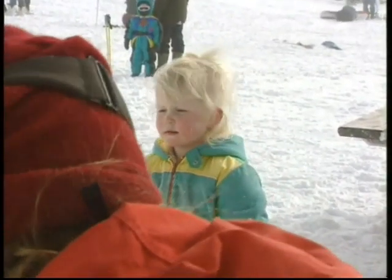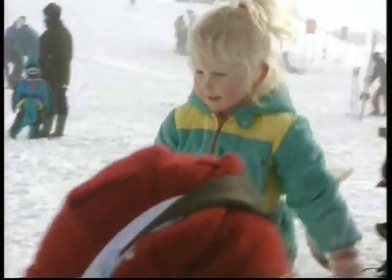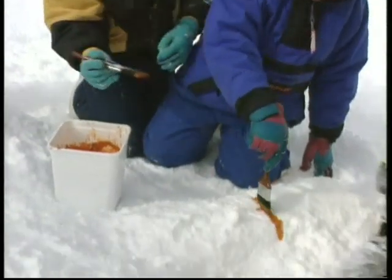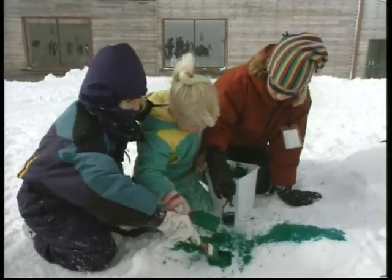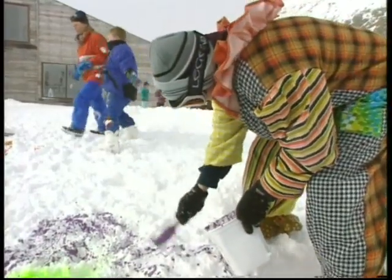Has anyone thought of a new name for this snowman? Rachel! There we go! Do you want a paintbrush, Luke? Well, painting snow creatures is a bit difficult. Can you see what's happening to this water-based paint? It's freezing. Water turns into ice when it comes into contact with snow.